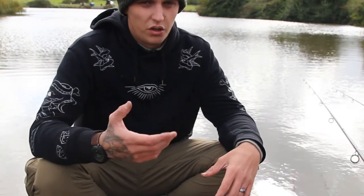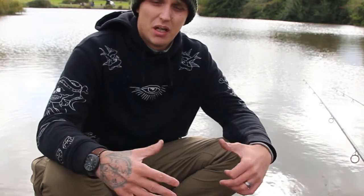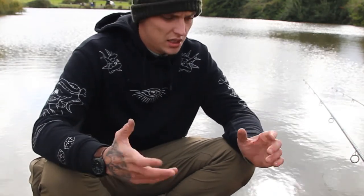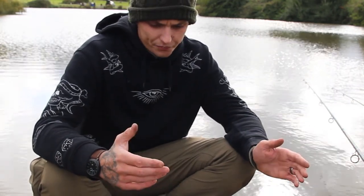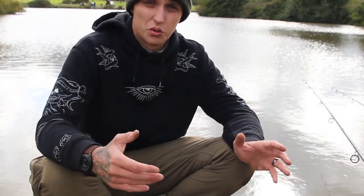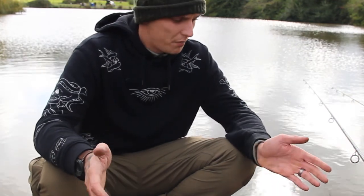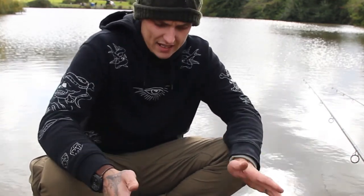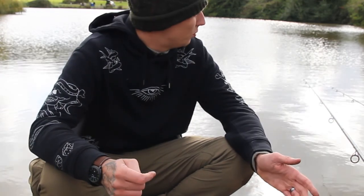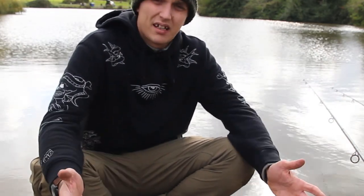Now on this water, to pick off the bigger fish, I tend to use either an 18mm or two 15mm oilies doubled up. Sweet corn tends to draw the fish in very, very quick on this water, so if you want a quick bite, sweet corn is always a go-to here. But apart from that, guys, that is as simple as that. It's a simple water. There's some nice fish in here, so get down here and give it a try.